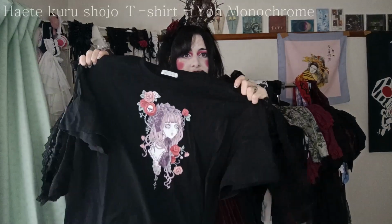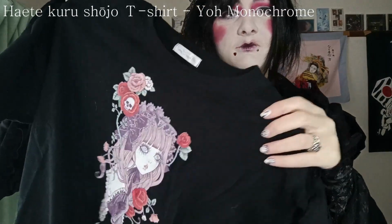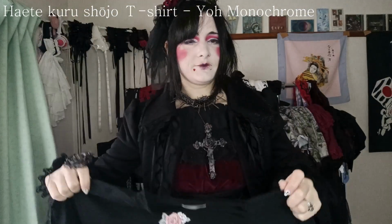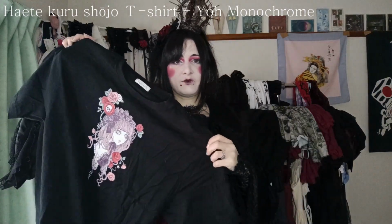So when I went to Tokyo for his workshop, I also got myself a t-shirt. And I really wanted the skirt of this illustration, but it was sold out, so I got the t-shirt and I really love it. It pairs really well with my wine jacket by Moi Même Moitié.